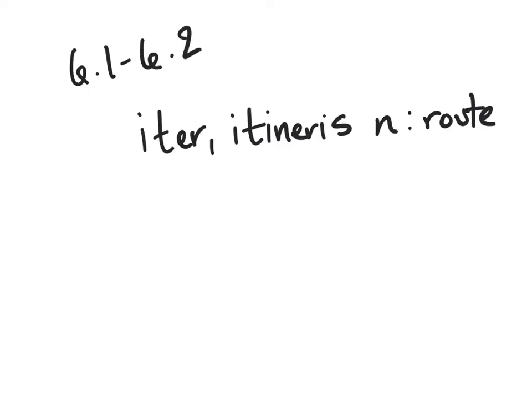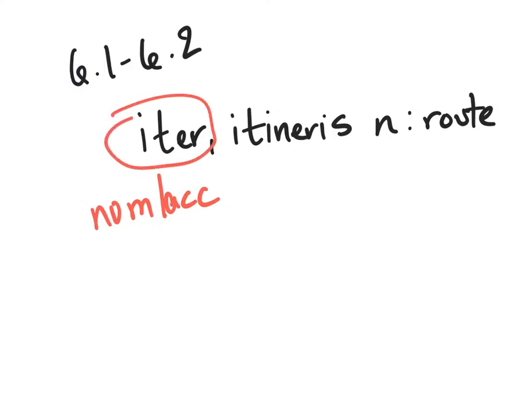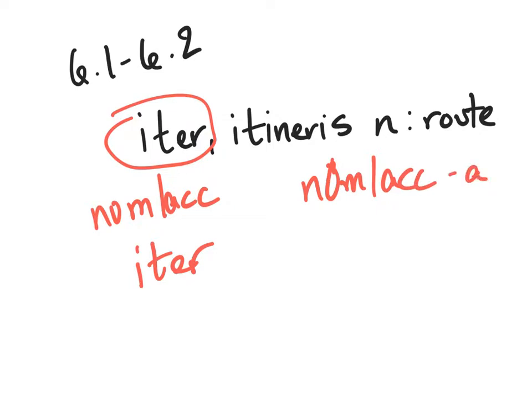Okay, let's start with the vocabulary note, because you gotta love that Caesar vocabulary. Iter, itineris, neuter, is a noun, and it means route or path. Emphasize that it is neuter. Neuter rules, if you've forgotten, are that the nominative and accusative are always the same. So the nominative is iter, and the accusative likewise is iter. And the second rule is that the nominative and accusative plural end in a. So the plural of iter is itinera in the nominative, and in the accusative, since we have this rule, they have to be the same, itinera is also neuter accusative plural.